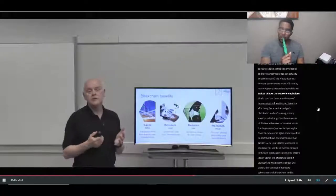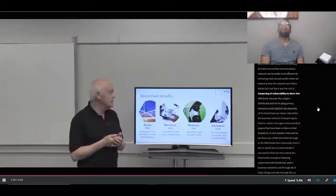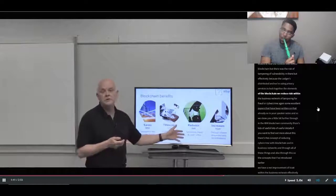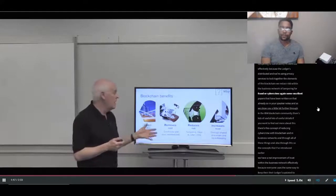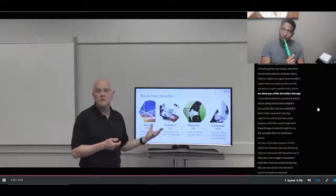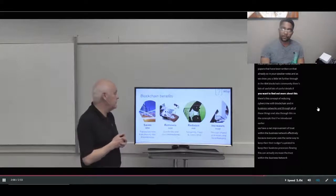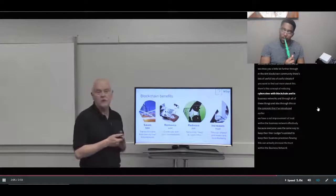We said earlier, when we looked at how the network was before blockchain, that there was the risk of tampering and vulnerability. But effectively, because the ledger is distributed and we're using privacy services to lock together the elements of the blockchain, we reduce risk within the business network of tampering, fraud, or cybercrime. Again, some excellent papers have been written on that already. So in your speaker notes, and I'll show you a little bit further through in the IBM blockchain community, there's lots of useful details if you want to find out more about this concept of reducing cybercrime with blockchain in business networks.